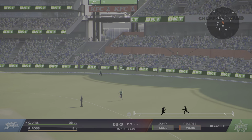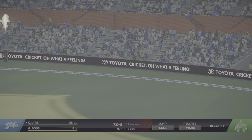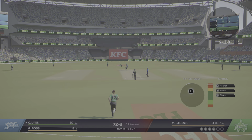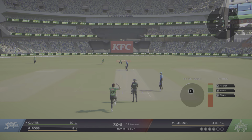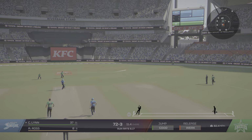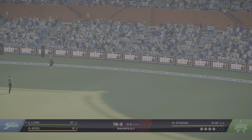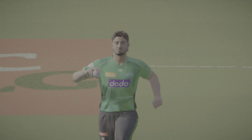Smacks that away through the gap. Well, that one's for the textbook. Stands tall, on top of the bounce, and a lovely flick of the wrist at the end. Power and precision in that shot. Well, you can't fault that shot. Nicely played, and it was 4 runs all the way.